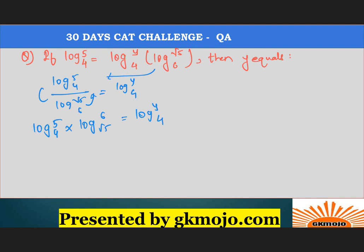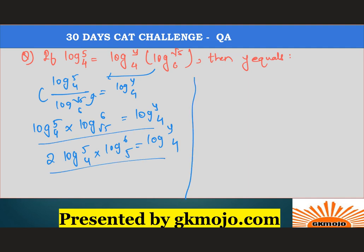Basic, guys. Again, if you see log 6 upon log 5 to the power 1 by 2, this 2 comes up, so first we'll take it outside. This becomes log 5 to the base 4 into log 6 to the base 5 equals log y to the base 4. As simple as that. What I want you to focus on is not the steps that I'm doing, but the principles or the properties of logs. You should be thorough with them.